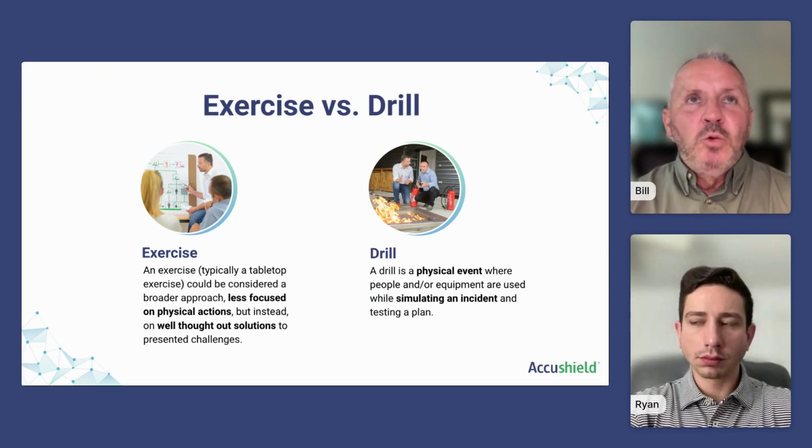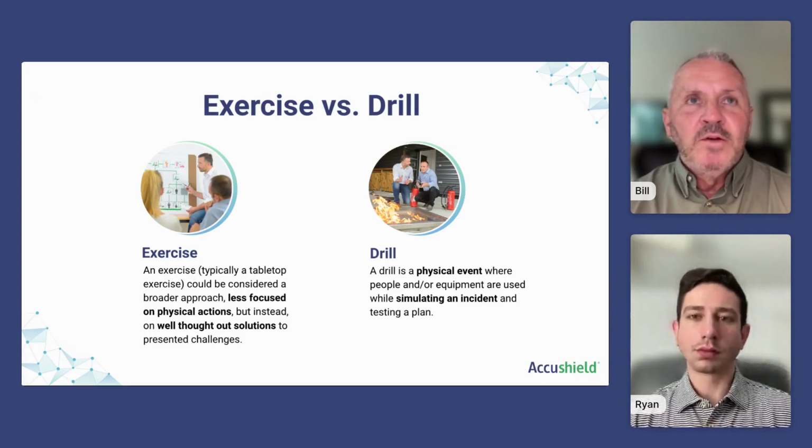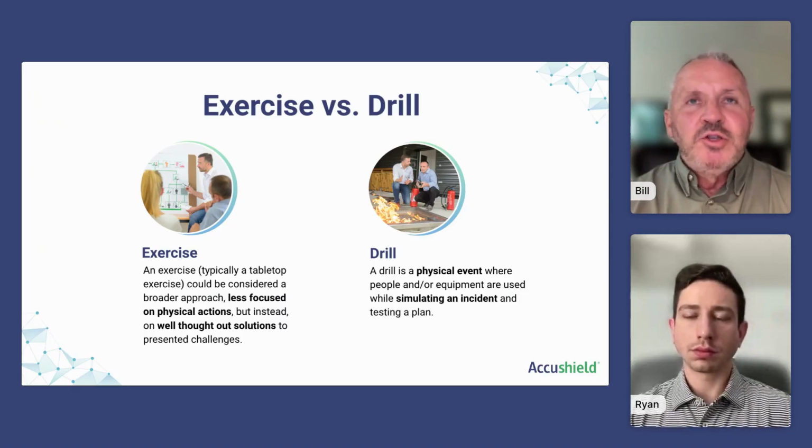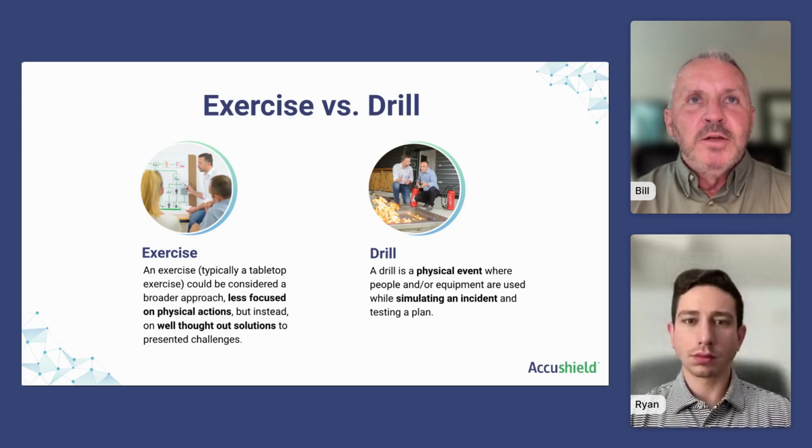While you can merge these, and I've done them as hybrids, where on one side of the building we're physically doing things, and on the other side of the building or in an office, some of the higher level supervisors are tabletopping along with it, kind of a command post, if you will, and filling those roles. But ideally, they're two separate events. And we'll talk a little bit more about the pros and cons of each of them here.